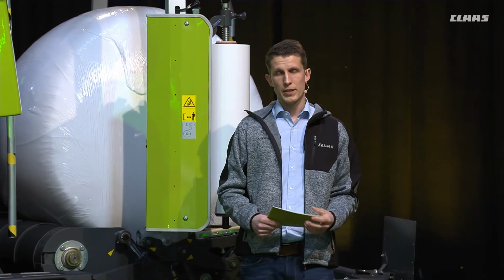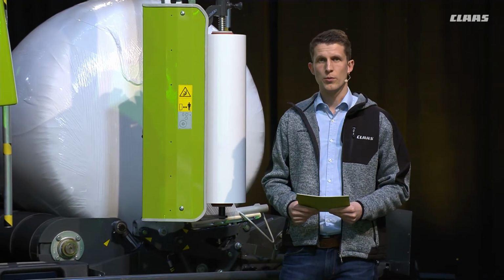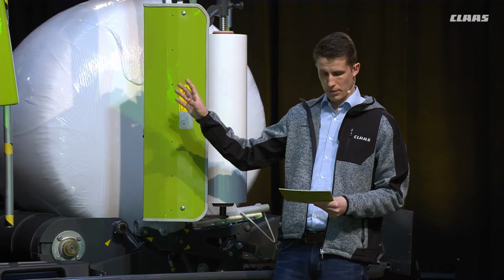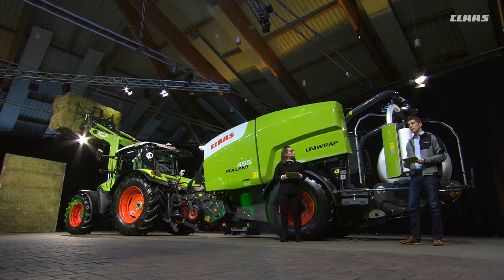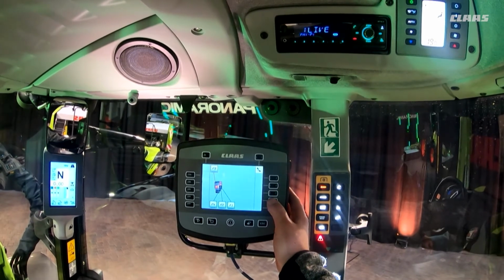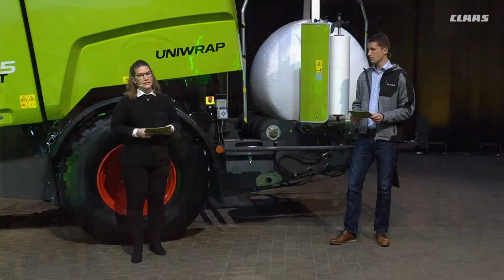The customer expectations are not only increasing in terms of installed performance, it also comes more to user friendliness, convenience or driver assistance systems. So for example, here with the Uniwrap, the driver can use the full ISOBUS functionality with this tractor. For example, on the multifunctional control lever, you can assign Uniwrap functions directly to F buttons. For example, the bale drop. Andy is now showing us how it works.